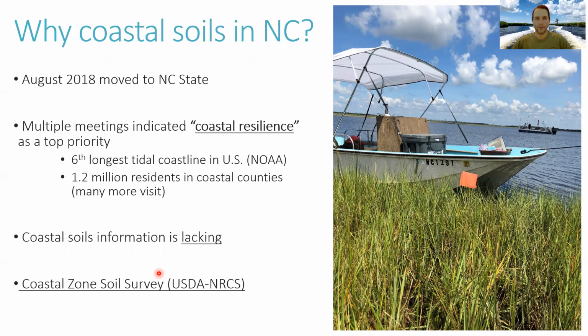During my initial meetings here at NC State, I had multiple meetings, and one of the top priorities was increasing coastal resilience. Coastal resilience is helping communities on the coast adapt to predicted issues with climate change, specifically sea level rise, and then associated issues: flooding, salinization of soils, impacts to urban systems, engineering systems, environmental interpretations, all kinds of reasons that we're worried about the coastal zone here in North Carolina.